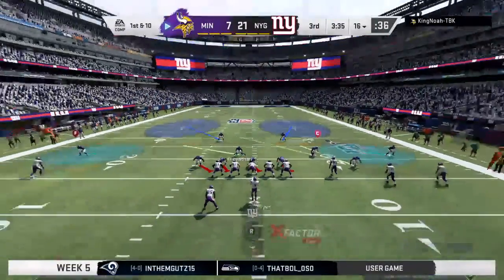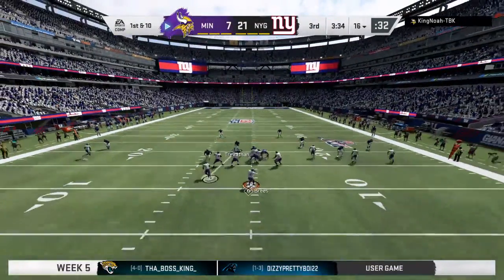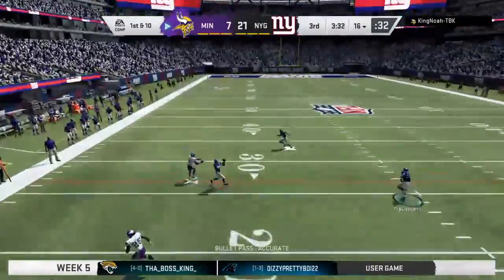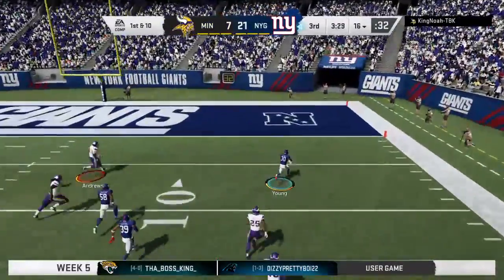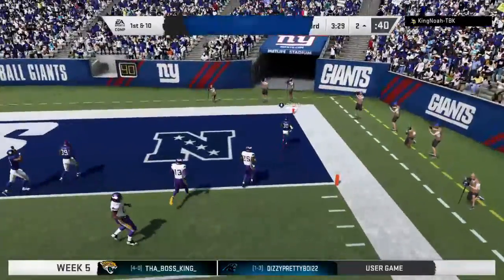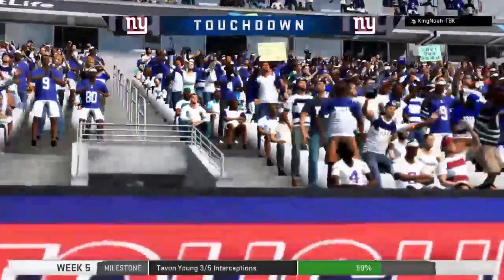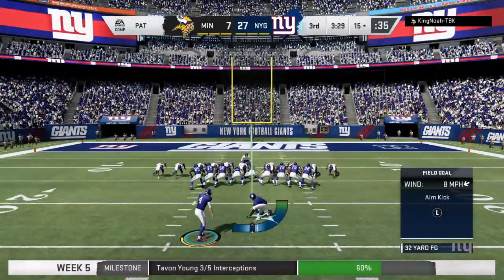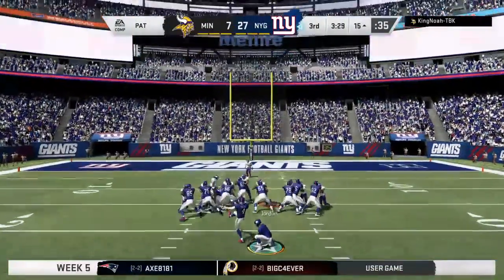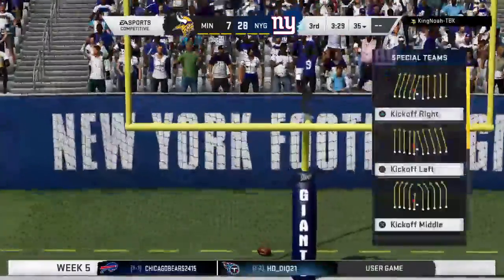Here are the Vikings now to start their next drive. And with this deficit, you can't have too many more drives like the last drive where you had to punt it. Try to force it to Allen, and it's intercepted. Picked off by Tavon Young. And he will bring it back. It's a pick-6 and a Giants touchdown. Now Hauschka on the extra point. He knocks it through. It's 28-7.